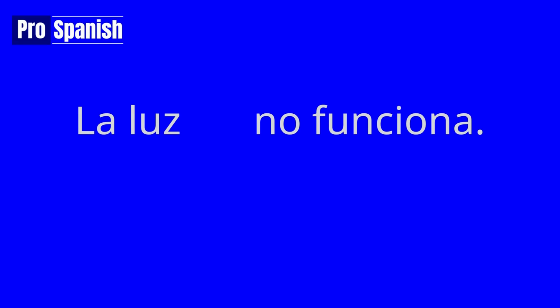A couple of pronunciation points to make here. You can hear the TH sound twice. Once in luz, the light, and funciona, function, work, funciona. In Latin America, there isn't the TH sound. Instead, it's an S sound, S. So in Latin America, it would be la luz no funciona.